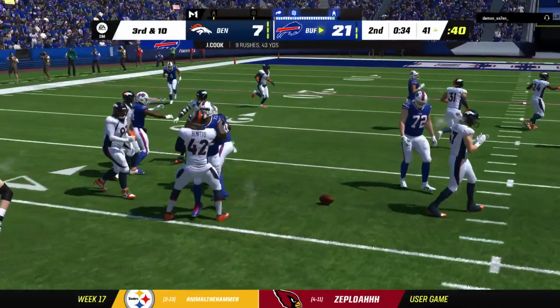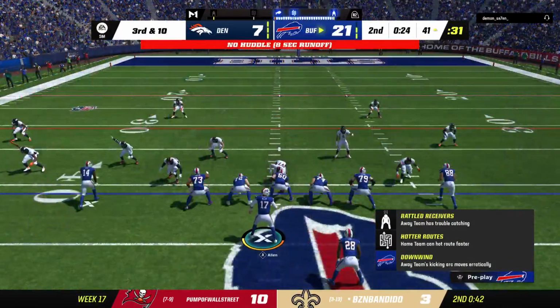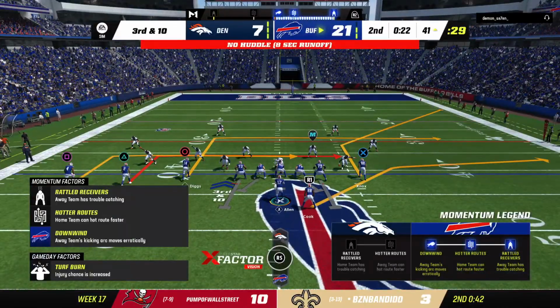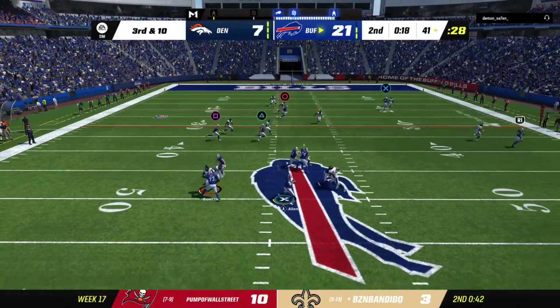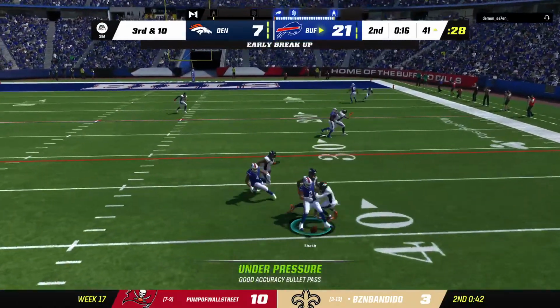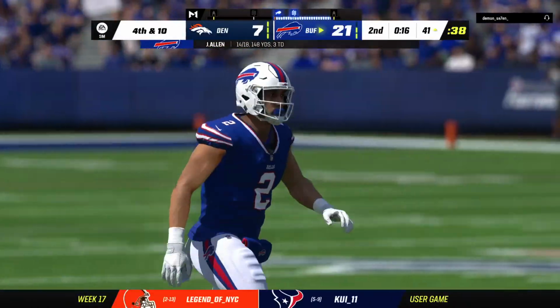And running room scarce here. He's going to be stopped in his tracks at the line of scrimmage. Here comes the 7th play now of this drive as this is 3rd and 10. To throw, it's Allen. And that is incomplete. 16 seconds now on the clock.